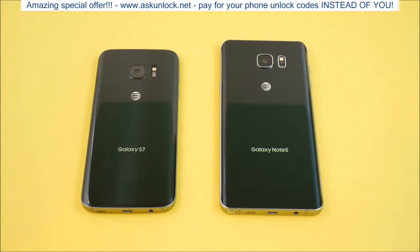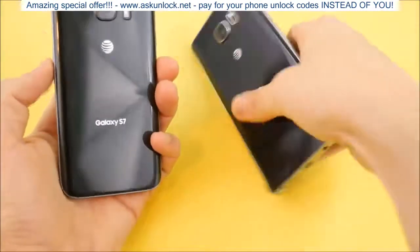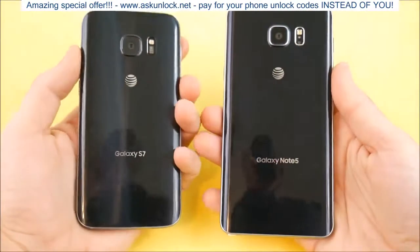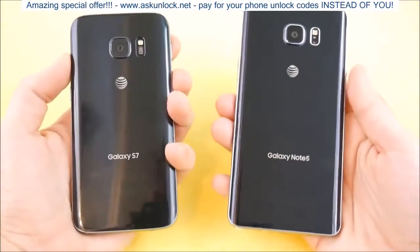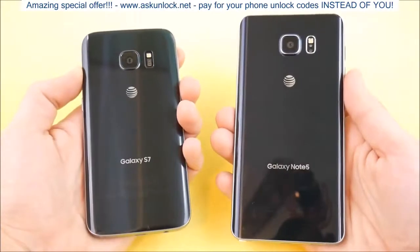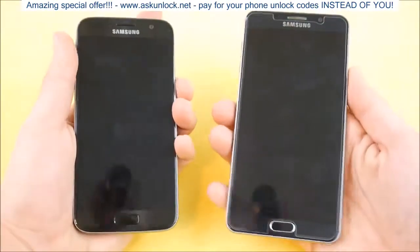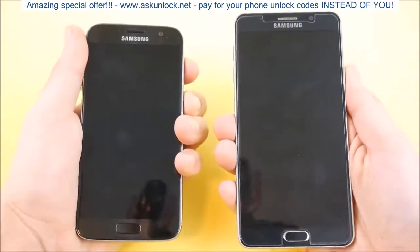So what is up, guys? Nick here, helping to master your technology, and welcome to Galaxy S7 versus Samsung Galaxy Note 5. Now what I have here are the AT&T models. One is a Snapdragon series and one is an Exynos series device here on the right. Let's go ahead and boot these guys up at the same time and talk a little bit more about them.